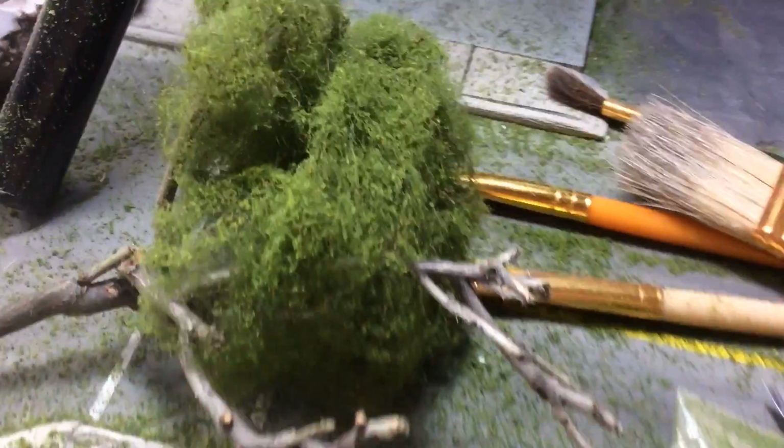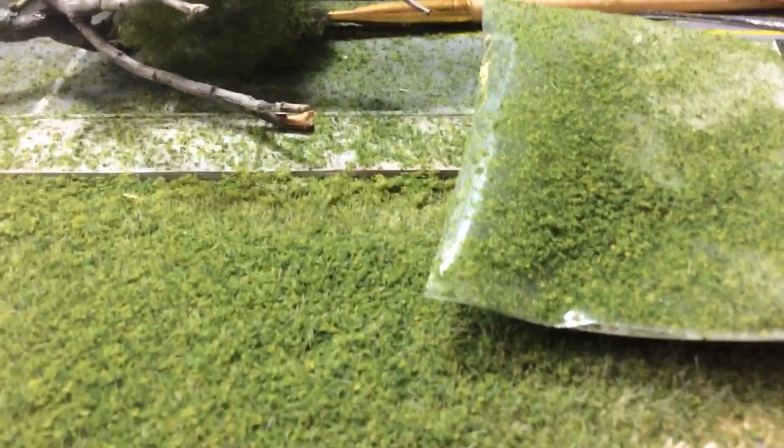This is what happens, though. This is just how it is. Making trees. All in good fun, though.